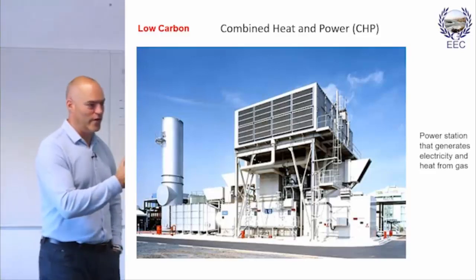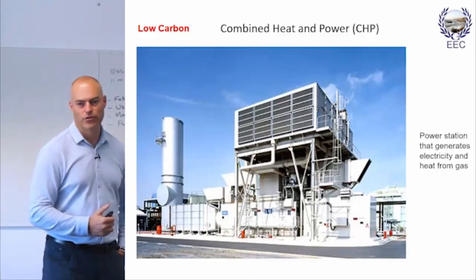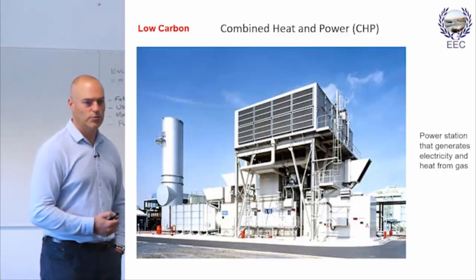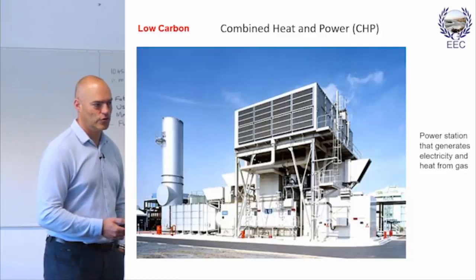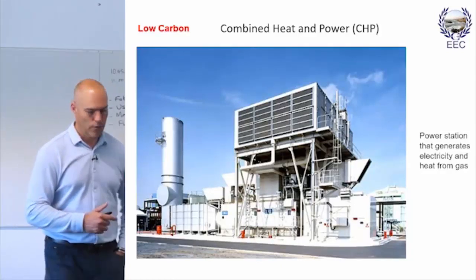Please, again, if anyone has been involved in the creation or the installation or has a working knowledge of these systems, please just chip in and give your thoughts about whether you think it's a good system or a poor system, and what's working and what's not.